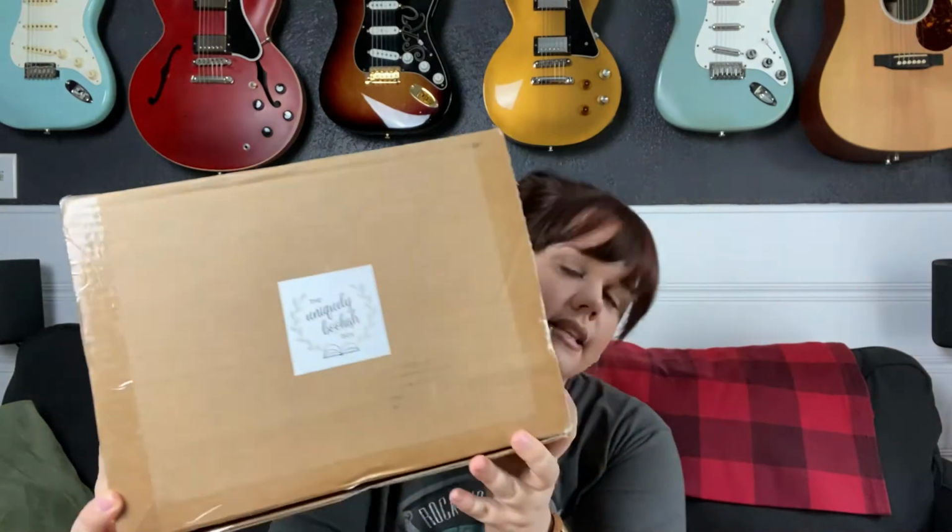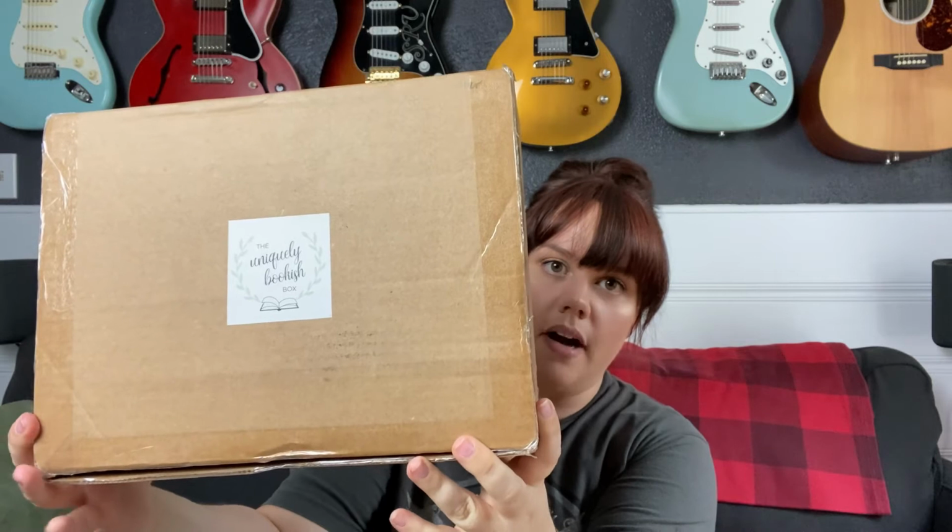All right, so this is the Uniquely Bookish box. They are based out of Canada, and they are book-themed boxes with different kinds of items in them. So they do include a book, and not necessarily always just a simple edition of a book. And I'll show you my particular one, an example here.